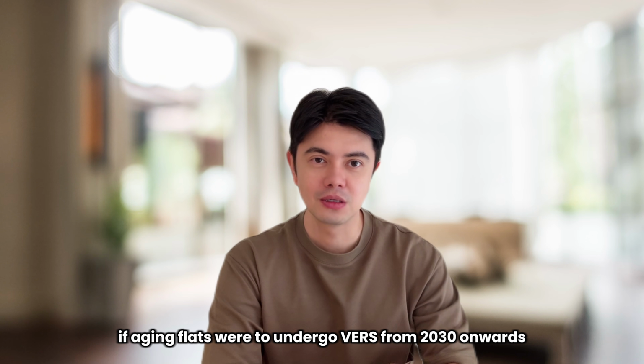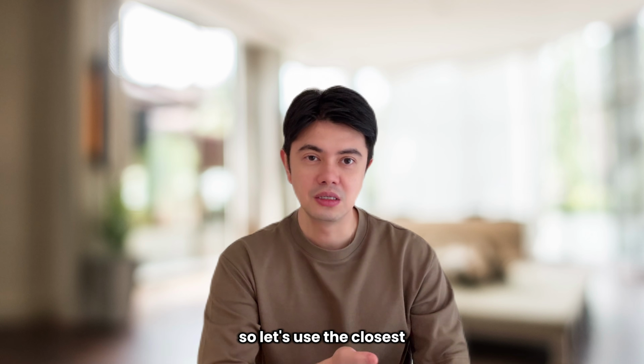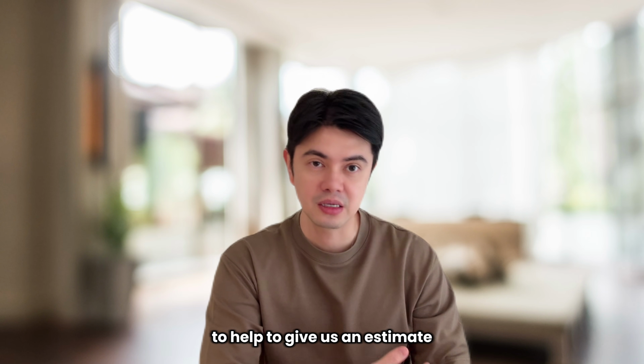If aging flats were to undergo VERS from 2030 onwards, what would their potential values be? So let's use the closest thing that we can find as a reference, which is the Bala's curve from SLA, to help give us an estimate.